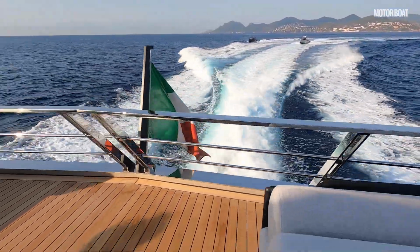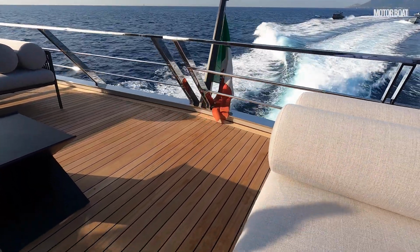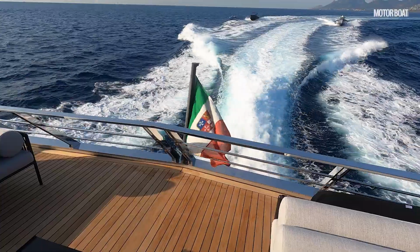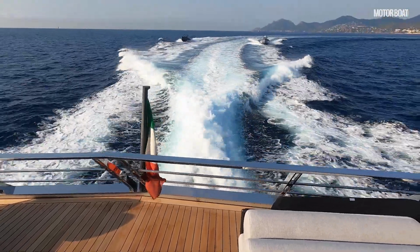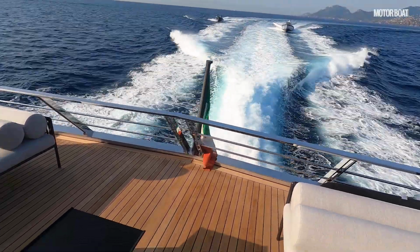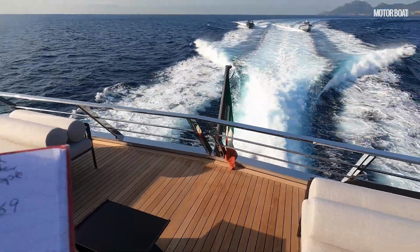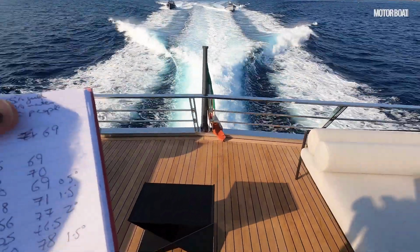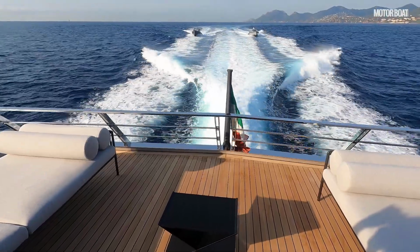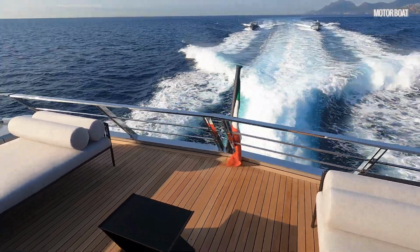Now, we've just taken some performance figures, so I can tell you a little bit about what kind of speed and fuel consumption we get. So at full whack, you can do 23.8 knots, burning 750 litres an hour, which is pretty punchy. But then again, if you cut the speed down to around 15 knots, then the litres per hour go down to about 450 litres per hour. Or better still, if you drop down to 1250 RPM, you're still doing 10 knots, but you're burning just 116 litres an hour. Now for a big boat like this, that's really quite impressive.